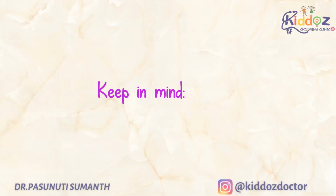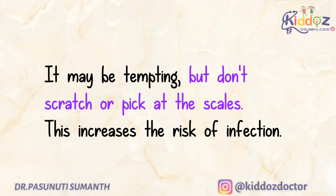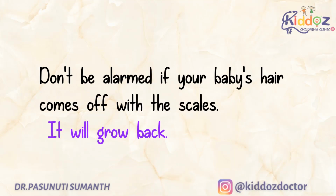My dear parents, remember this. As a parent, it might be tempting to scratch or pick at the scales, but you should never do this. This will increase the risk of infection. And don't be tense if your baby's hair comes off with these scales. It will definitely grow back, and stop panicking.